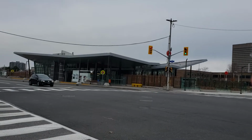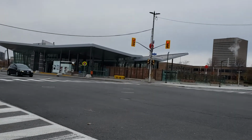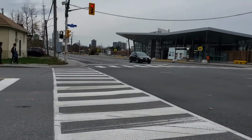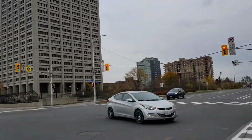So that's the station, guys, there. Yep, that's pretty cool. It's below ground. It's underground. It really looks brand new. It goes underground all the way from here to downtown. That's kind of cool. That's where we're going.